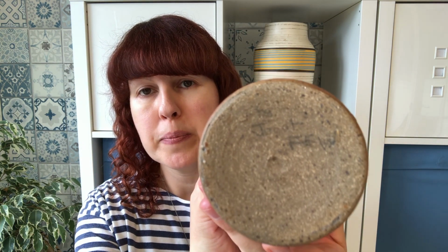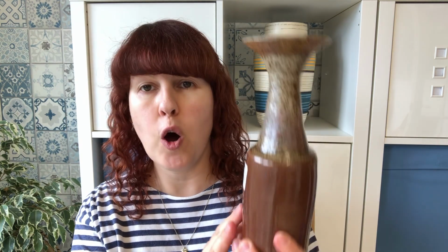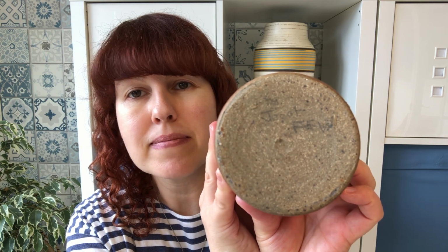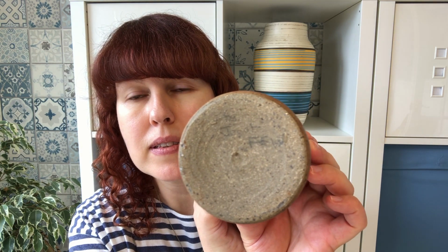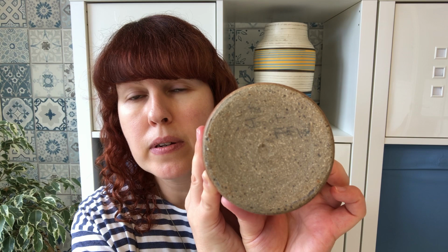And it is signed on the bottom, but it's signed in pencil. So I'm thinking this is probably more of a hobbyist piece rather than a professional potter. I might be wrong, but it is unusual to see a signature in pencil. And it's very difficult to make out as well. I think it says Janet, but I can't make out the next words on it, whether that is a surname, a place, I don't know.